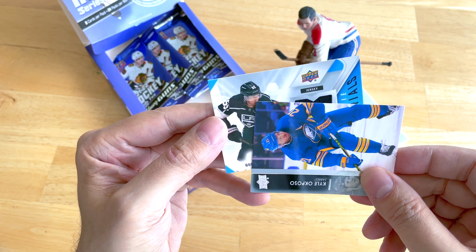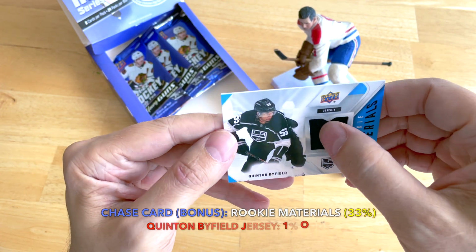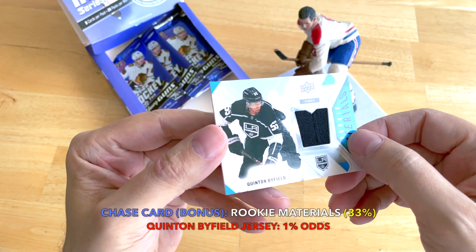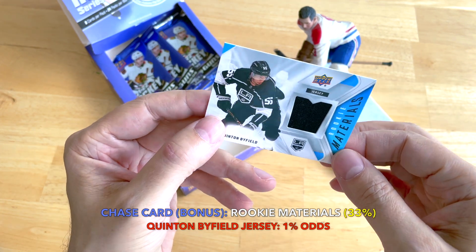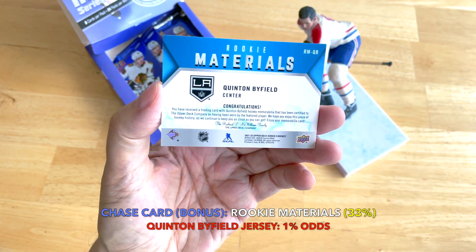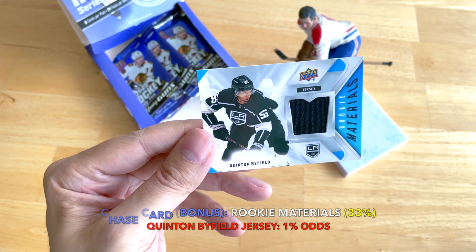It's a jersey. Nice. Oh, it's got a little seam. Oh, how cool is that? So guys, we hit the Quinton Byfield rookie materials. What a beautiful card this is, man. This is just a stellar break.